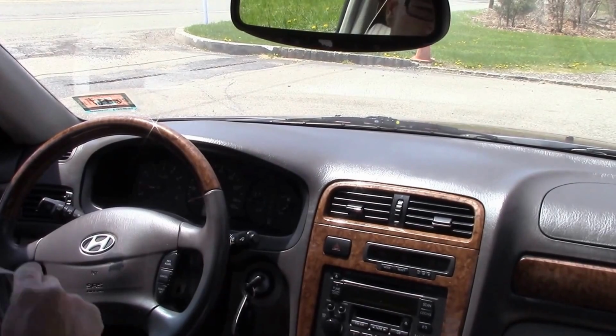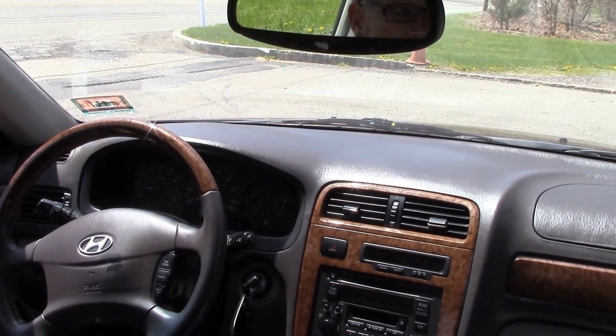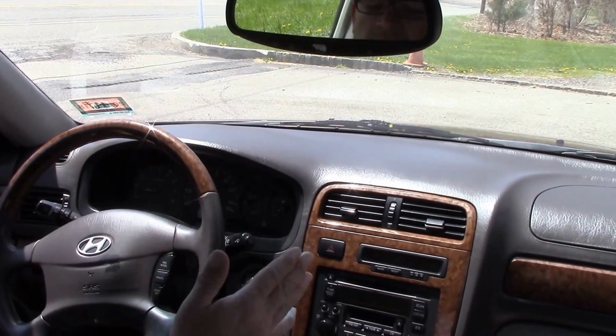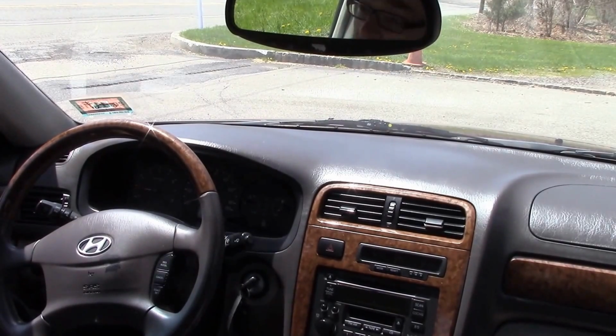And I'm going to tell you something else I noticed that makes me think this was, like I said, a 1-owner, 2-owner car, very well maintained. I don't know who does this. I don't do it, but somebody actually went to the Hyundai dealer and bought Hyundai wiper blades and installed them on this car. That's pretty impressive to me.